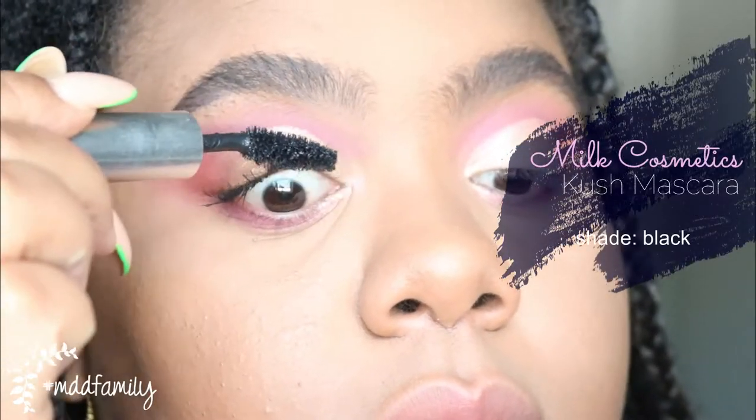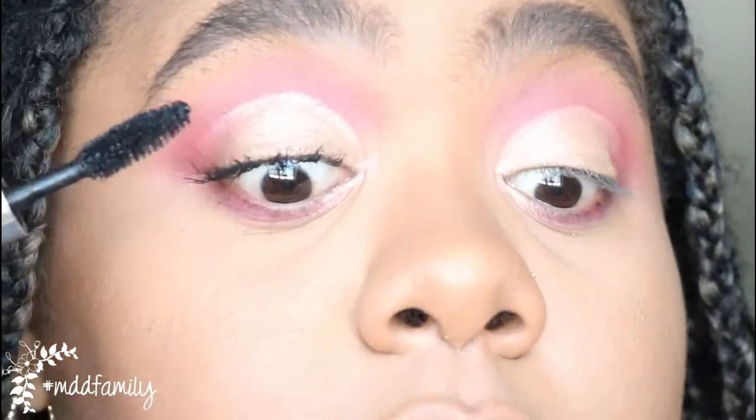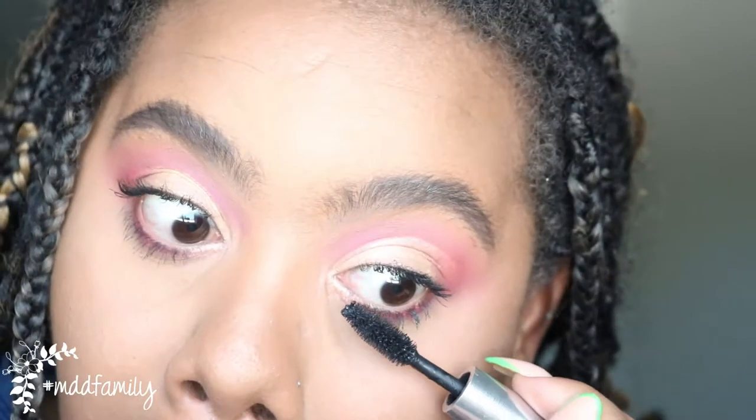I am not going to be putting on lashes because when I do looks like this, I really want the eyes to be showcased and I don't want them to be blocked by lashes. So I'm just going to go in with my favorite mascara. Sorry that the camera angle had to change very abruptly.